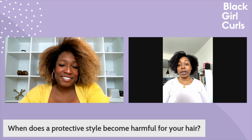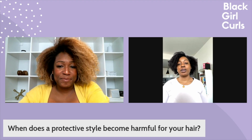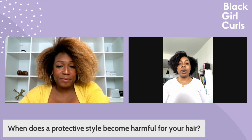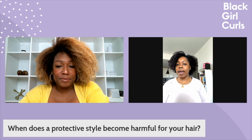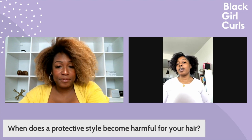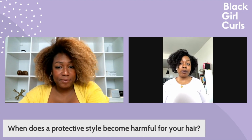It becomes harmful when your hair isn't taken care of to begin with. If we are putting in protective styles as a way to get healthier hair, or as a way to get away from doing our hair for a while till it gets to the length we want, we're neglecting our hair up until that point. What I've seen behind the chair is folks come in with mid-length hair or a taper cut, and they say, I want to keep it in braids until I get to shoulder length. And let's say maybe that's for a year. Your hair has been dehydrated for a year. It might not hold a style well. You might need a major haircut. So it can become harmful in that way.